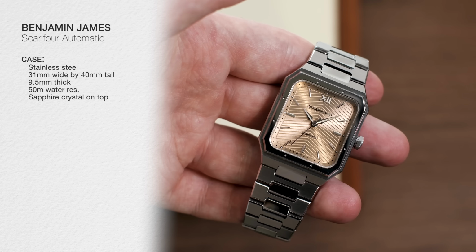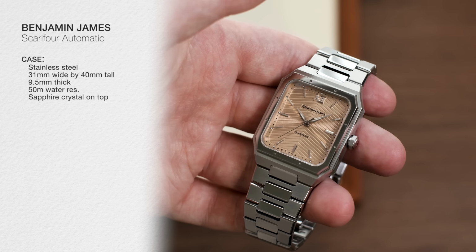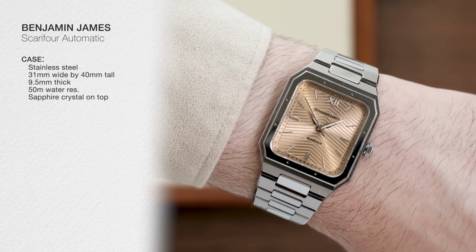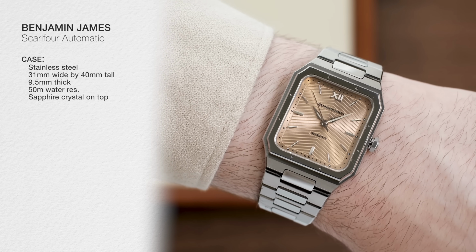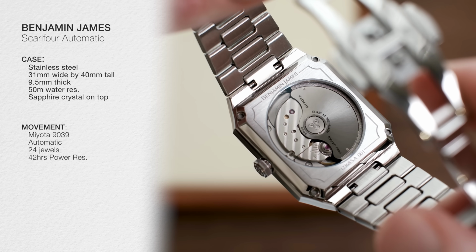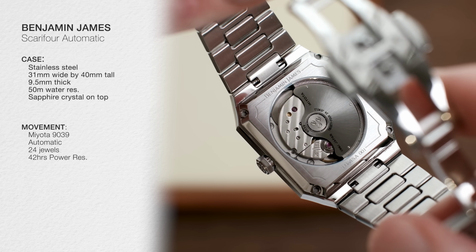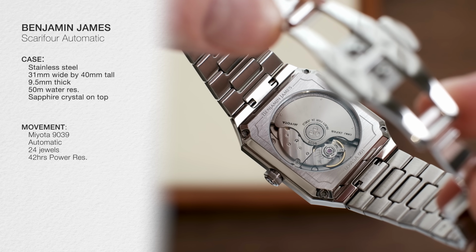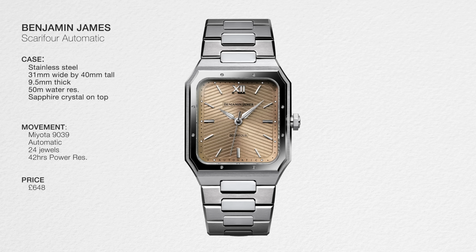It's 31mm by 40mm. Now, 31mm sounds tiny, but when you're talking about square or rectangle watches, you need to take the measurement of the height. That gives you a better idea of what the watch would feel like on the wrist. The movement inside is a Japanese Miyota movement, the 9039. This is an automatic movement, 24 jewels, and has 42 hours of power reserve. This watch costs £648.